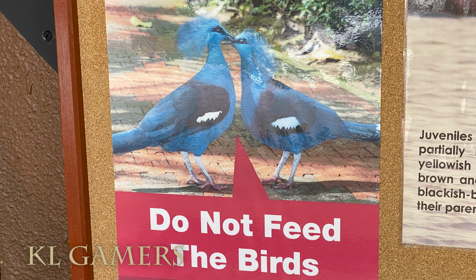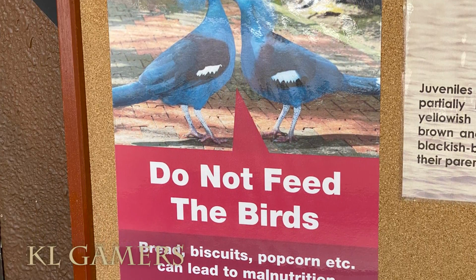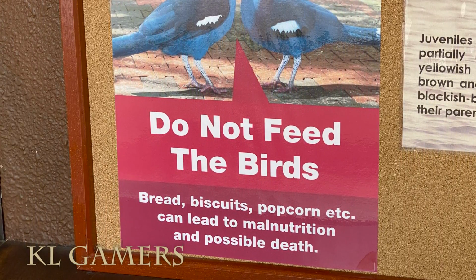Please do not feed the birds. Bread, biscuits, popcorn, etc. can lead to malnutrition and possible death to the birds.